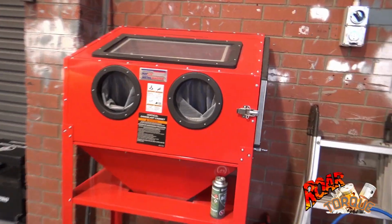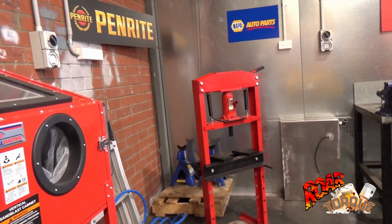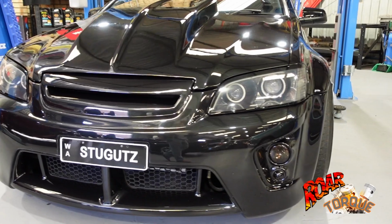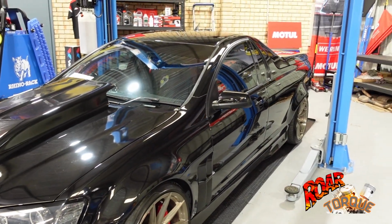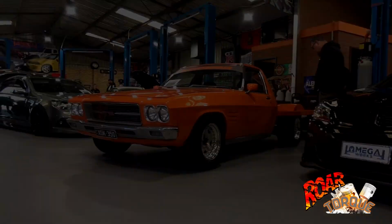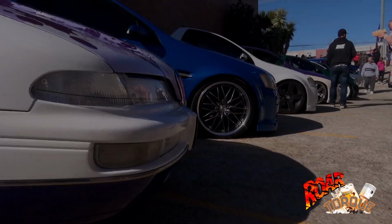We've got everything from sandblasters, parts cleaners, a heavy work area, a hydraulic press. So this is all for anyone to use? Absolutely. A lot of it is covered. The sandblaster's extra, about $15 an hour, because the sand is a perishable item. The hydraulic press, we're happy for people to use. The parts washer, again, perishable items, so that's a little bit extra.